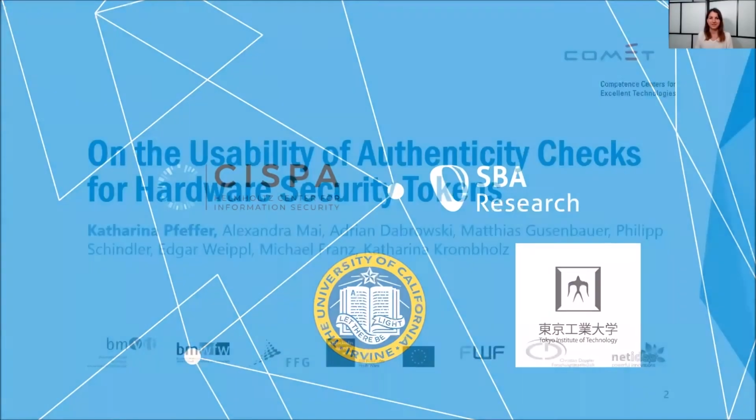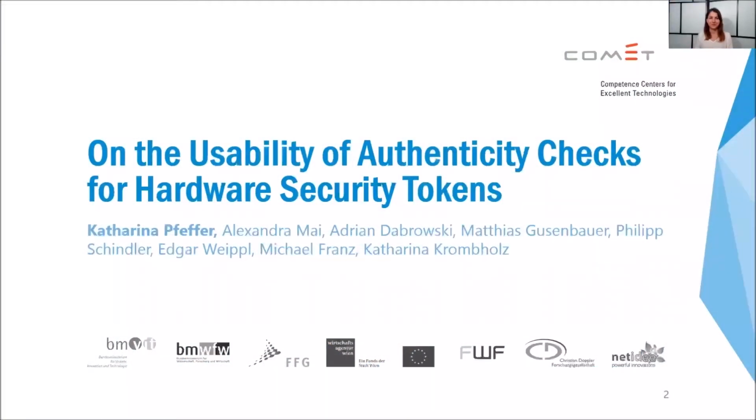Hi, I'm Katharina Pfeffer from SBA Research, and today I'm going to present our work on the usability of authenticity checks for hardware security tokens. This is joint work with colleagues from the University of California, Irvine, the Tokyo Institute of Technology, and the CISPA Helmholtz Center for Information Security.